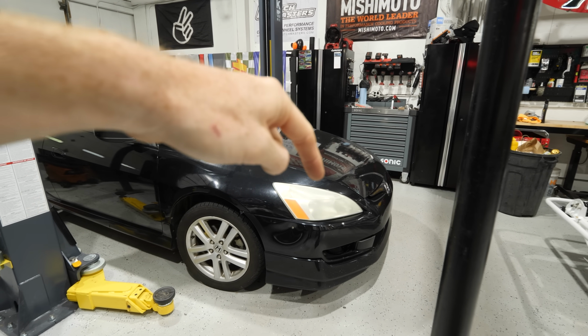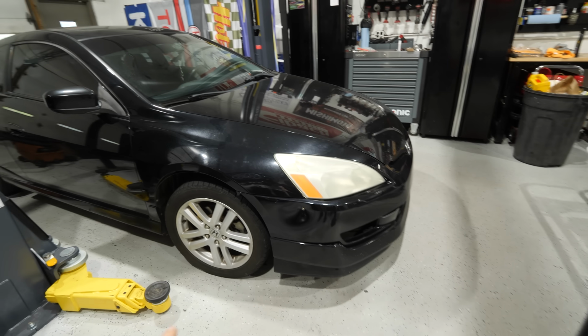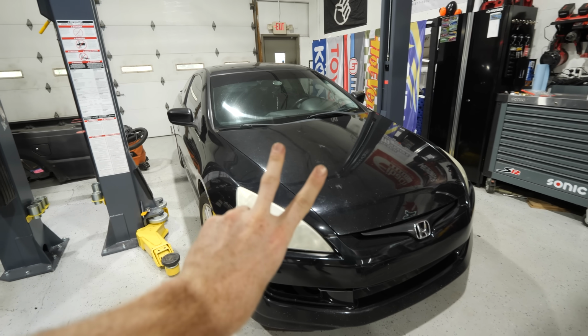Now there are some cool things also about this specific car. If you know anything about 7th gen Accords, you know they're usually kind of clapped out. Especially the ones with the V6 and the 6-speed manual. People like to buy them and abuse them and modify them. And so, you know, 10 owners later, they're not the nicest pieces. This car right here, I'm the second owner of it.